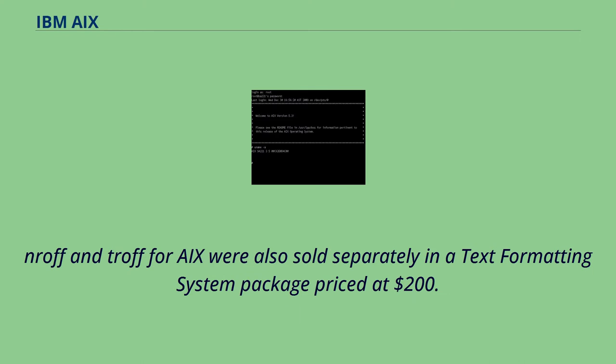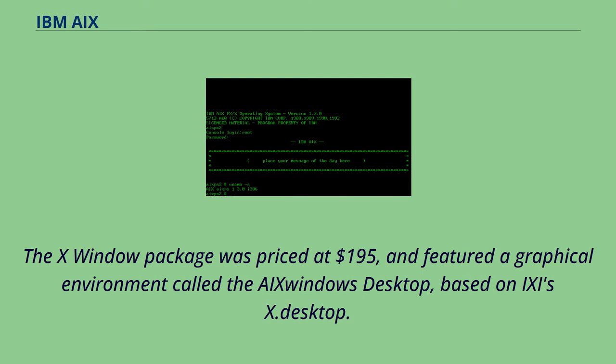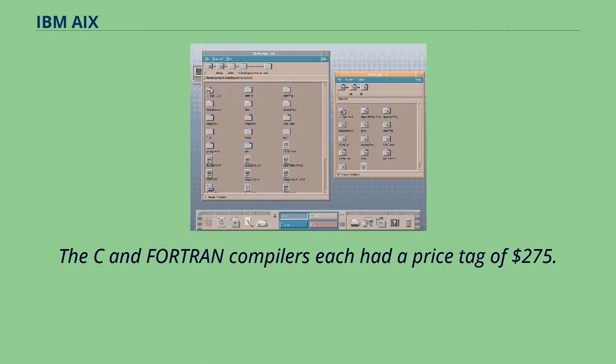NROF and TROF for X were also sold separately in a text formatting system package priced at $200. The TCP/IP stack for XPS/2 retailed for another $300. The X Window package was priced at $195 and featured a graphical environment called the AIX Windows Desktop, based on ICSI's X.desktop. The C and Fortran compilers each had a price tag of $275.